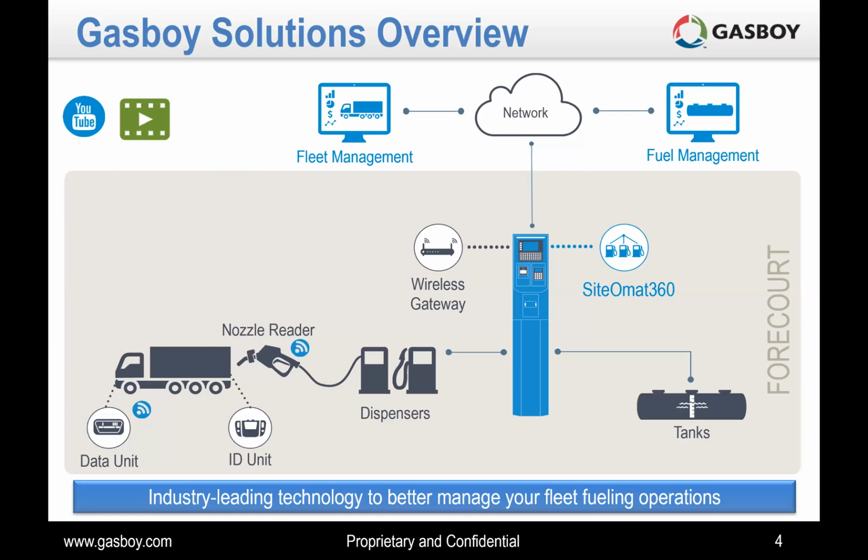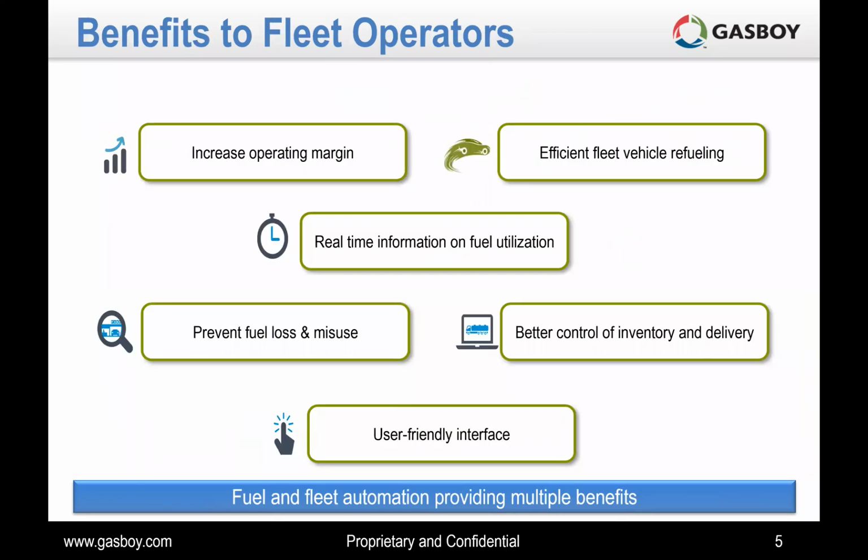I know that there's probably a lot of questions about the system here, but I wanted to give you the basic overview of it, why it's important for you to use it and automate that delivery and dispensing application for your fuel, and then let you know, again, how to get a hold of us. So here are some benefits, simple to the fleet operators.